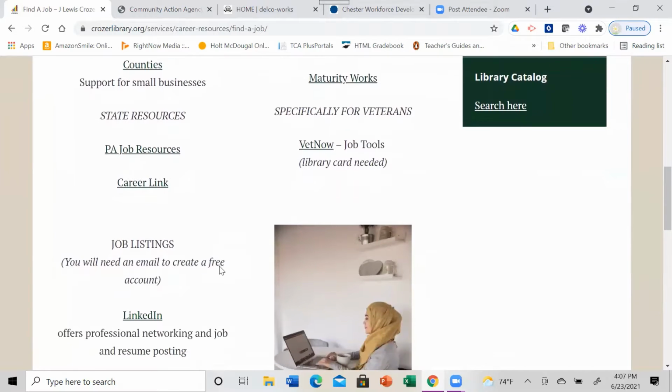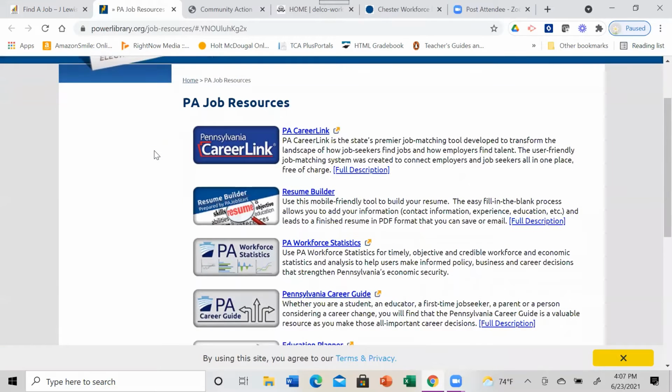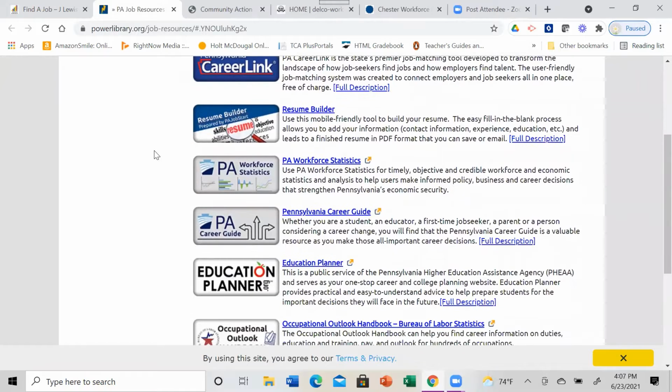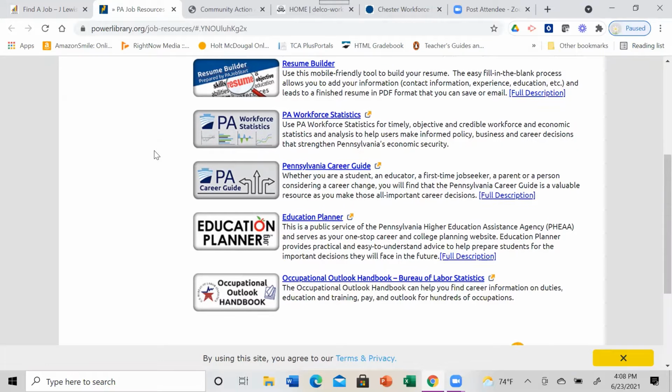And then there are kind of 2 big agencies at the state. There's PA Job Resources and Careerlink. We're going to be talking about Careerlink a little bit more because they offer lots of different opportunities. But PA Job Resources is through the Power Library, which is the state library. And you'll see there's Careerlink, Resume Builder. There's a lot of information about the workforce and careers in the state of Pennsylvania. And then also something from PHEAA, the Higher Education Assistance Agency, to help you with career and college planning.